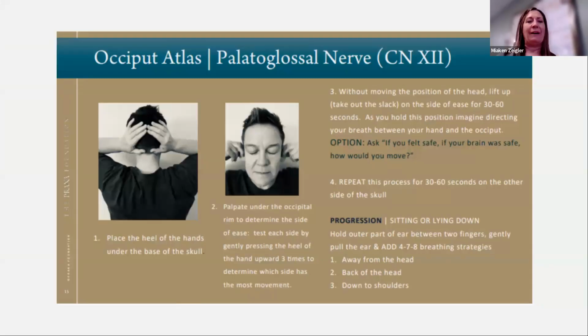This one we'll just talk about for a second, but this is, again, when you're focusing on a more specific part of the nerve, you're placing your hands or the heel of your hands, making a triangle and placing the heel of your hands or of your thumbs under the base of the skull and just allowing the head to be cradled under. And there's movements of just supporting the head there. There's different progressing things, doing the sitting or lying down.